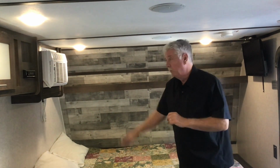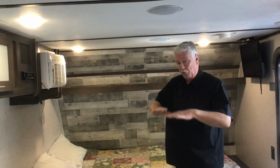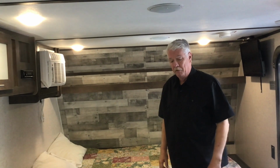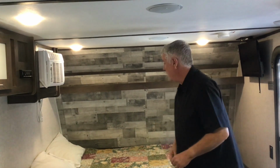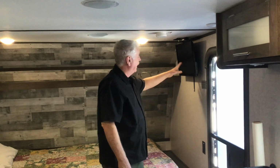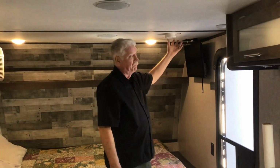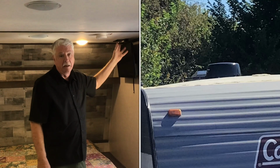It's very important that, for the sake of the air conditioner, when you level your trailer, it really is level. Okay. Another thing that the regular 17B does not have as standard equipment is a television. We not only have a television here, but it is connected to a really super powerful antenna system.